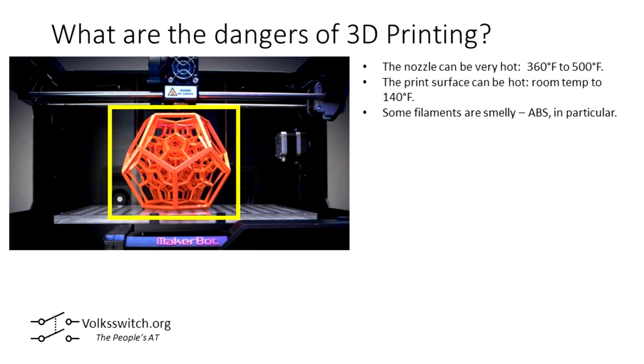Plastic filaments come in a variety of formulations. Some are smellier than others. ABS is particularly stinky when printing. It's also hard to print with because it has a tendency to warp. ABS was very popular in the early days of 3D printing, but not anymore. Now there are much better filaments that have very little smell and are easy to print with.